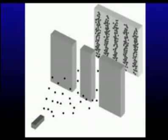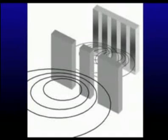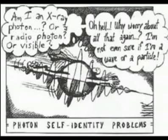So here's another diagram of that. This is what a wave does. A wave is just like if there was a liquid here, and then it hits this, it ripples like two waves on a pond coming together, and that's how you get your interference pattern. So of course, wave-particle duality.